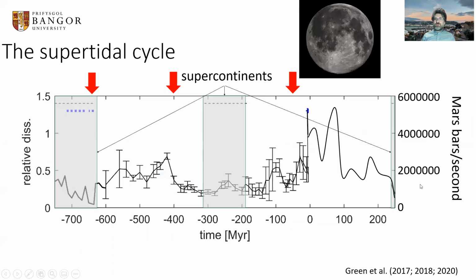So what we have found, if we summarize this, I've talked about the 3 time slices in red, present day sits here at 0, is that the tides were weak when we had the supercontinents, Rodinia and Pangaea, and they will be weak in 250 million years when we hit the next supercontinent. And in between, they peak. And they're especially energetic at the moment. So we have something we call a supertidal cycle with weak tides during the supercontinents and strong tides in between.